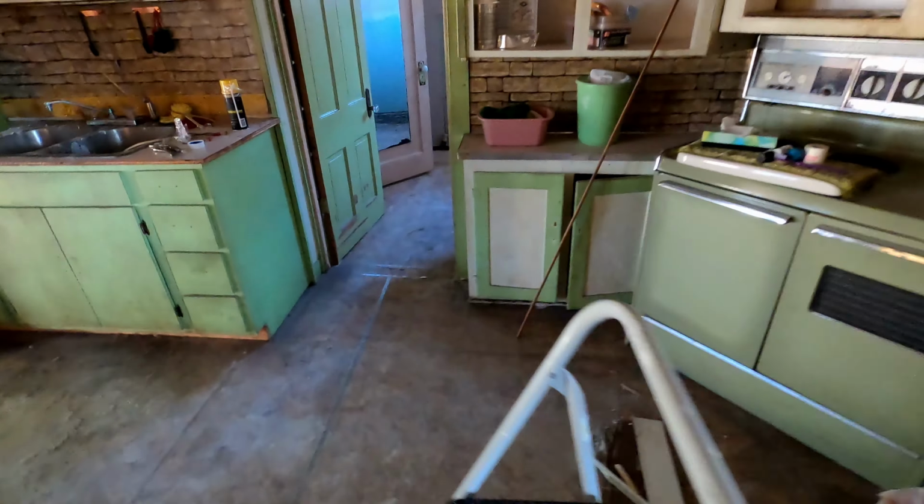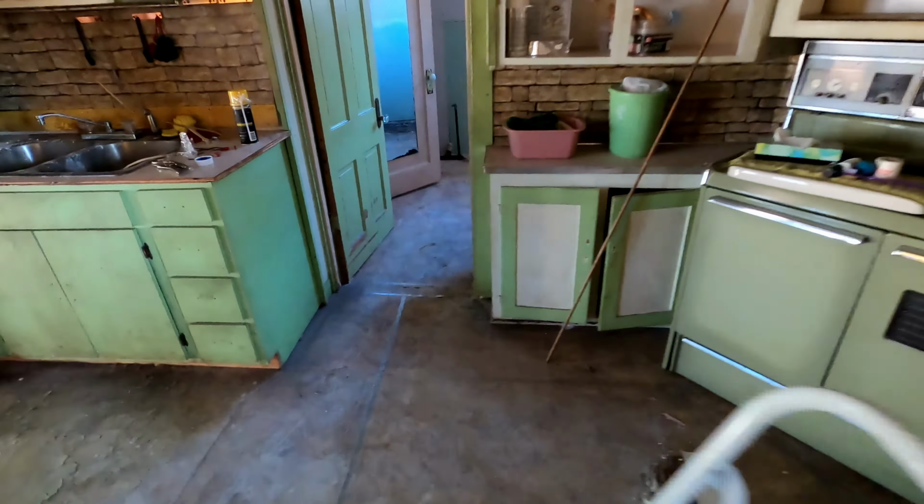Alright, and then over here in the bathroom, the drywall has been hung. I'm pretty excited about that. And the drywall guy is going to be coming and taping and mudding this room today. So yeah, coming along really well.